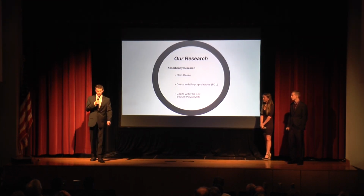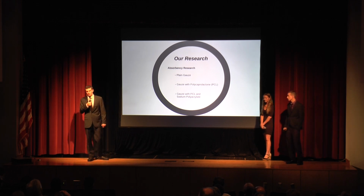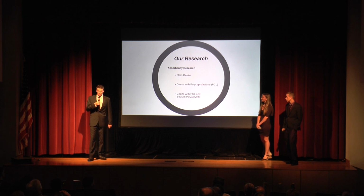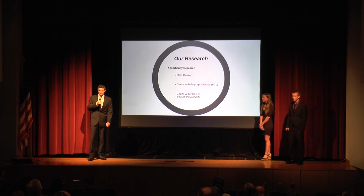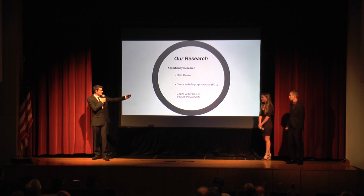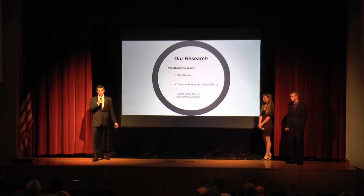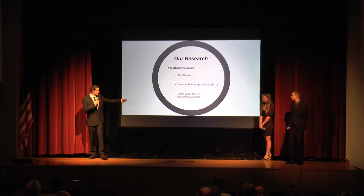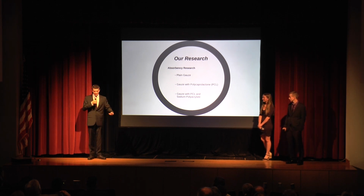For the absorbency portion of our research, we used regular gauze that you can find at any drugstore. Then we used gauze embedded with PCL and sodium polyacrylate, which is the super absorbent powder that you find in a diaper. And then we also tested gauze with just plain PCL to make sure that the PCL was not messing with the data, separate from the sodium polyacrylate piece.